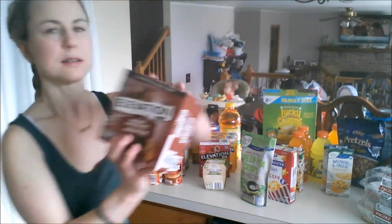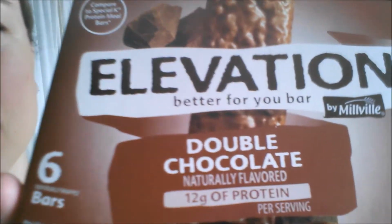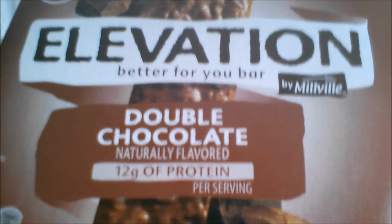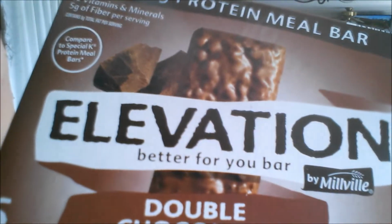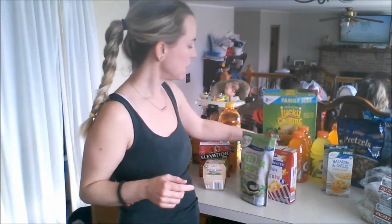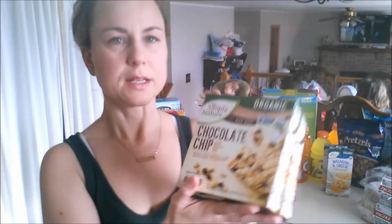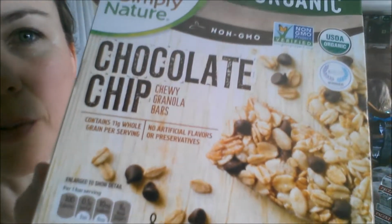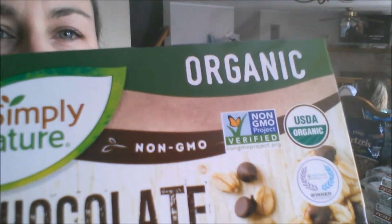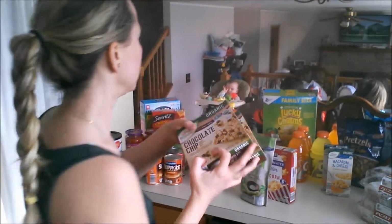And then the kids like this, and this is all natural flavors, no artificial, neither were those. It's a double chocolate protein bar, so the kids like this, so I get that for them. Sometimes they'll just grab one of those for breakfast before school. And then of course we get the chocolate chip granola bars, but these are the Simply Nature, so they are organic, non-GMO verified.